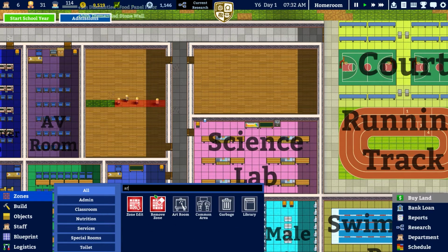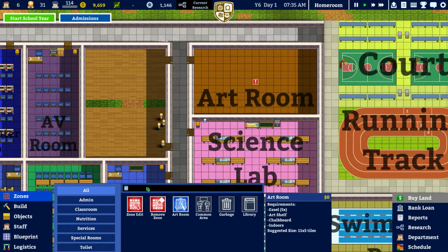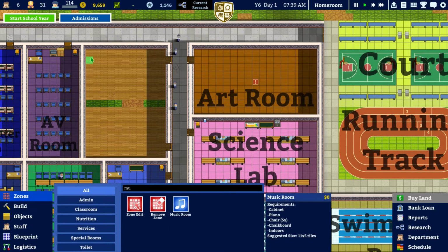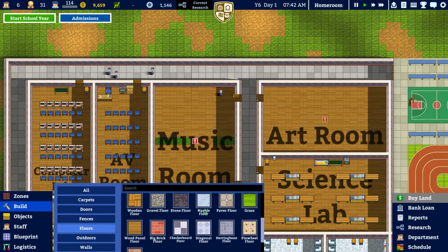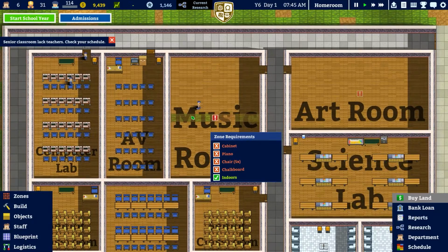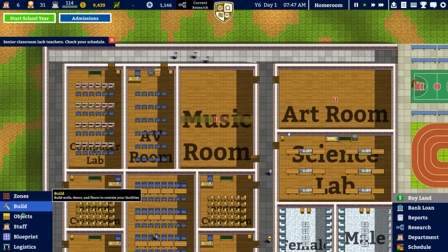So let's have a quick look at that art room. So we'll place that in there like so. Also, because of how wide it is, we should be able to get a nice row of all of the canvases. And music room, which will go back where we had it. There we go, and now expanded upon. We'll go to building, we'll go to the wooden floor, and then place that in like so. And then we have to place all of the stuff in there. We also have to hire these extra teachers, so we'll sort that out in but a moment.